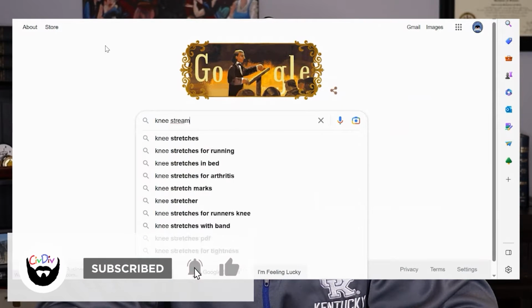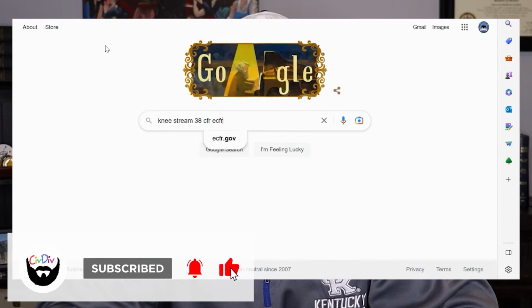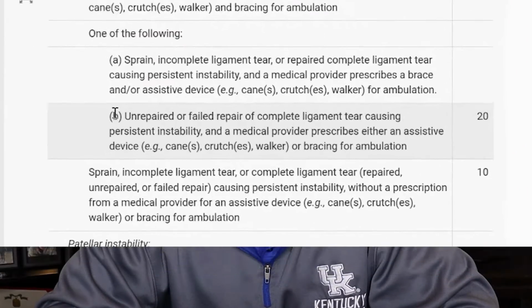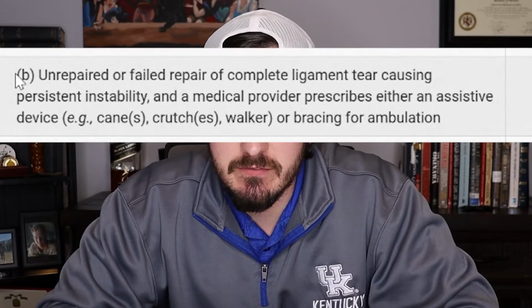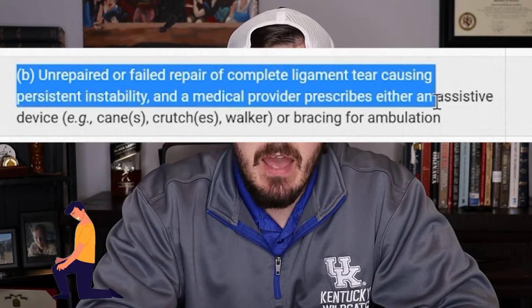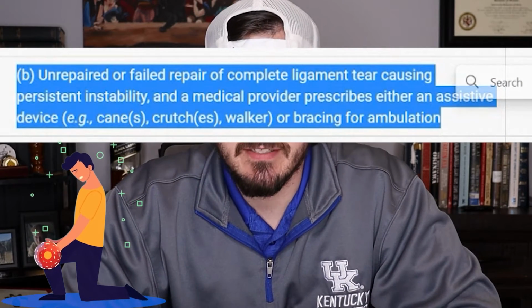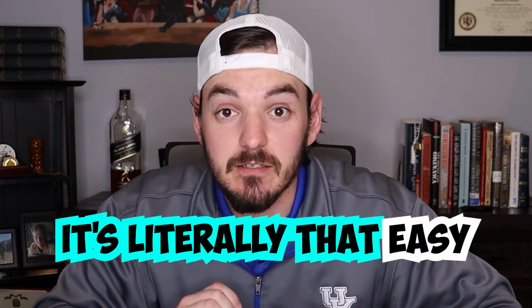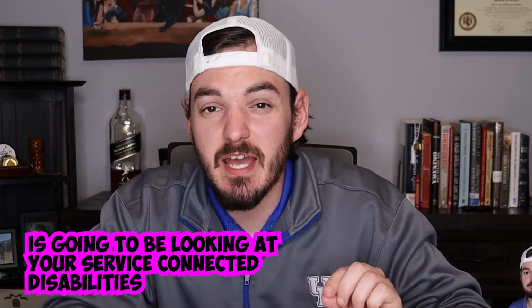Let's look at knee strain, as I believe it's the easiest to see an increase for. You can see that to rate 20%, you could be prescribed an assistive device. If you have knee strain and were prescribed an assistive device, submit the increase. It's literally that easy.